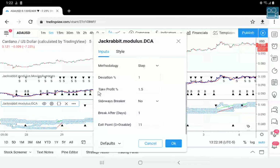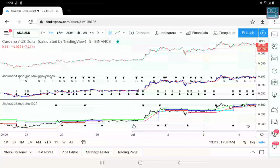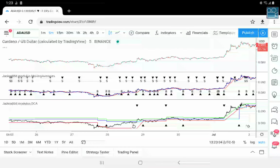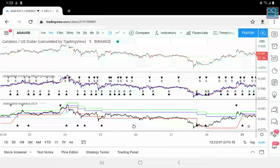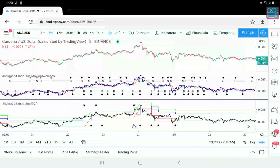I'm only allowing a $111 budget. My base order is $11 and I exit at the 11th position. So my budget is only $111 and I'm getting some pretty consistent profits all the way through this. It's simple, it's elegant, it's efficient, and with the right coin, it does a very good job.